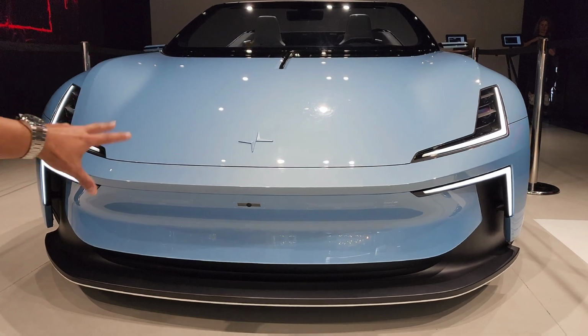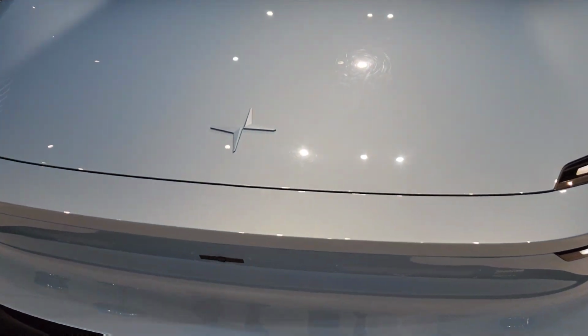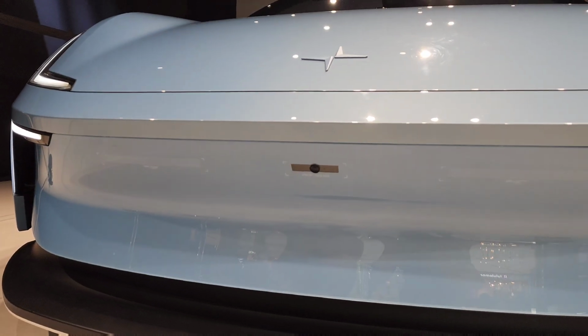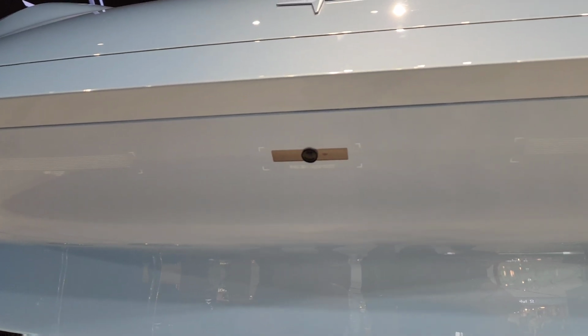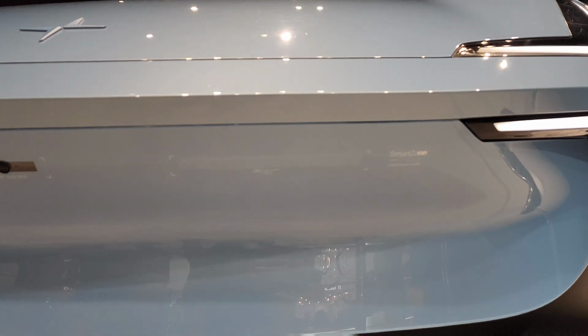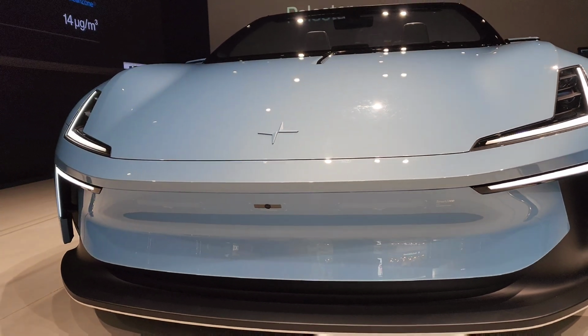Okay, so right in the middle we have a body colored Polestar logo that looks really nice, really premium. And then if we move down, we can see that there's a front camera and also smart zone sensors. So we're not actually sure exactly what these sensors do, but they must be something to do with autonomous driving, some sort of sensor array basically. So that's something that's really cool that we can look forward to in the future.